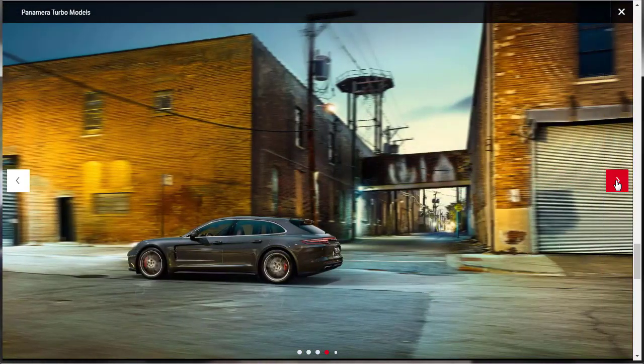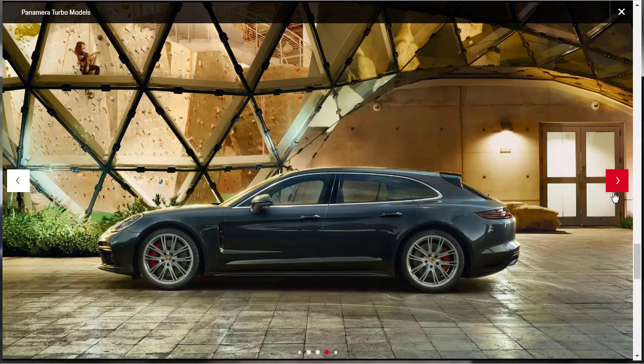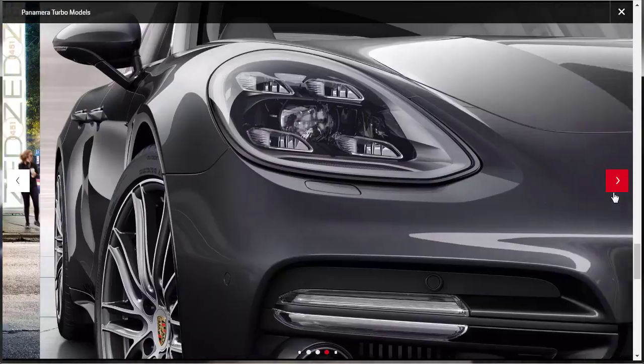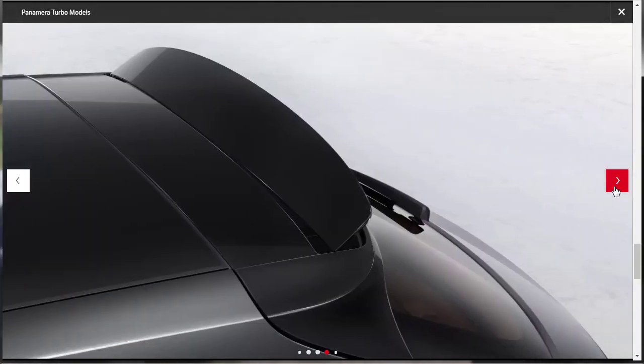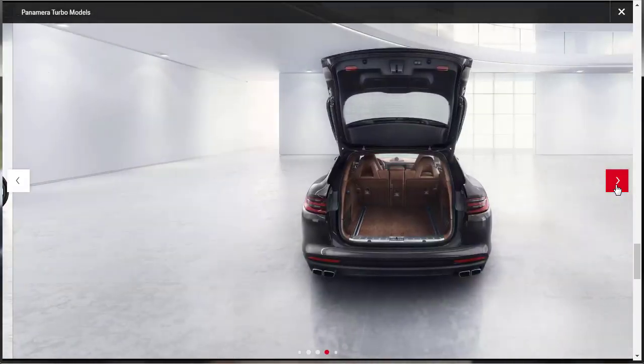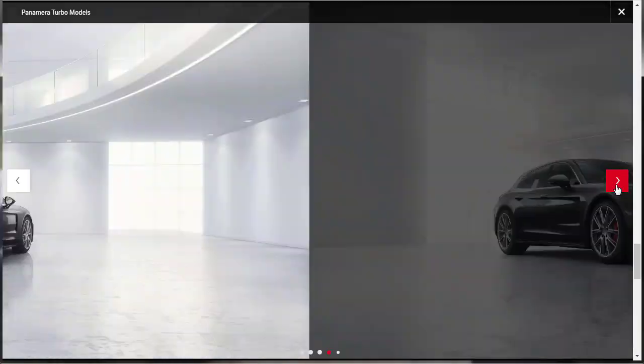We'll just go through the gallery. They're obviously going to show us different configurations. There's the Sport Turismo back. Like I said, they're going to show us different configurations. They obviously like the Sport Turismo because they keep showing that one instead of the regular one. I guess the regular Panamera, they've been doing that one since 2010, so I guess they're like, whatever. But yeah, the Panamera is nice.